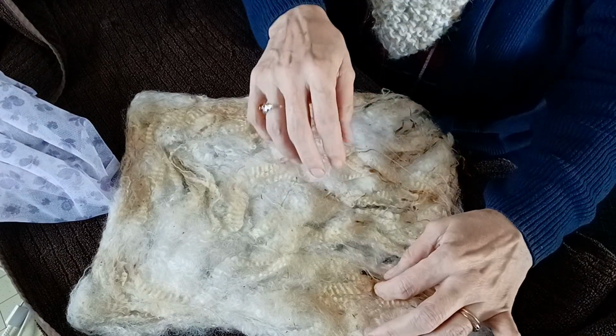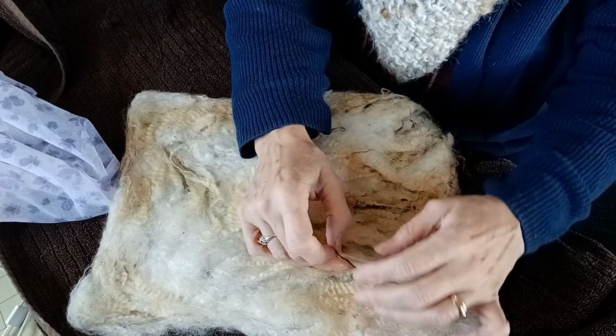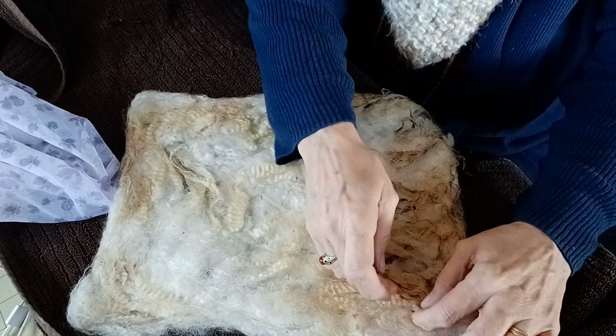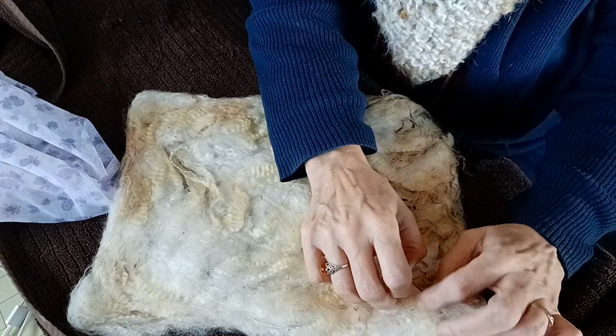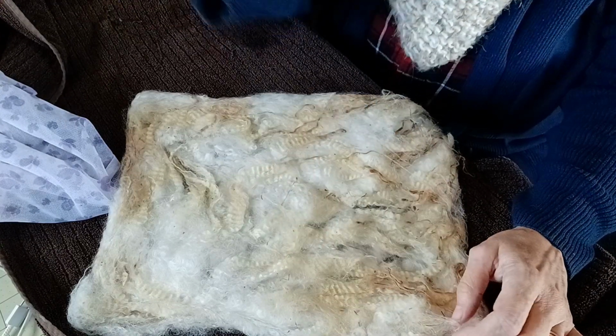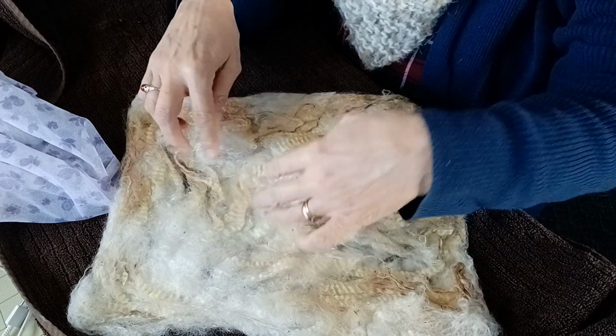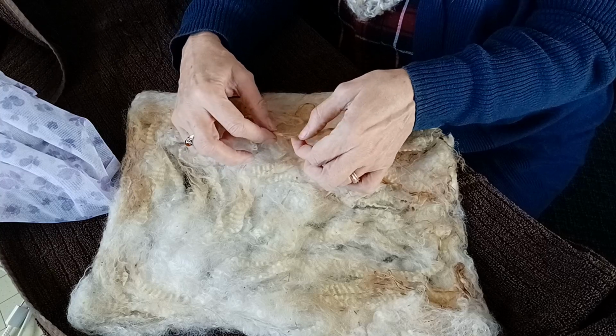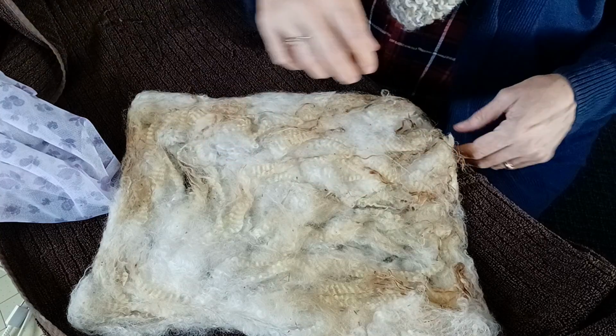So I'm going to have to, now see, that's not a tip. That's actually a piece of VM. I think I'm going to really pick some of this VM out so I can tell what I have and what I don't have. How much dirt do I have? Because some of these locks are gorgeous. They really cleaned up well. There's just some that still have some dirt in them that might need another soak.